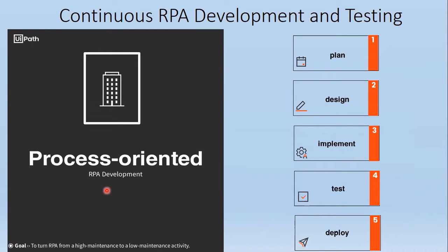So then there is continuous RPA development and testing. Continuous integration provides a framework for building, packaging, and testing software with, of course, an end goal of making our development a low maintenance task, which means it does not require a lot of effort, time, and money. So that allows us to successfully scale RPA within our own enterprise. So that is something which is recommended, that we go with continuous RPA development so that it does not require a lot of effort from our end.